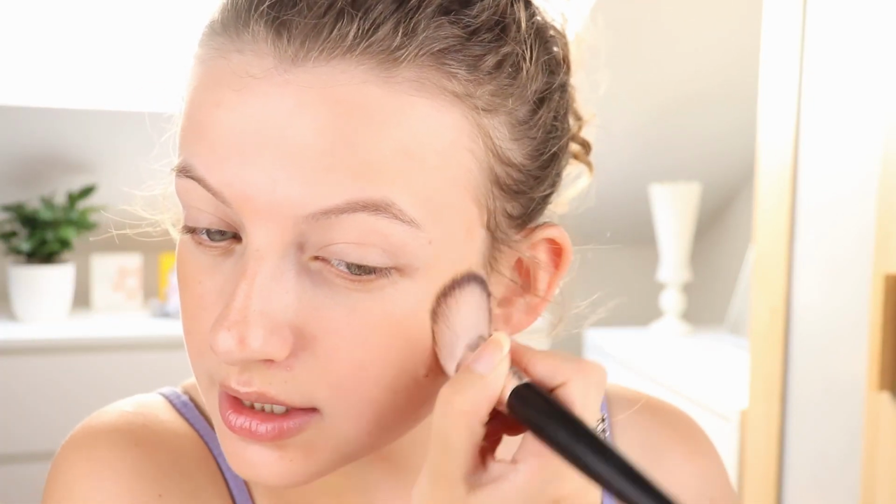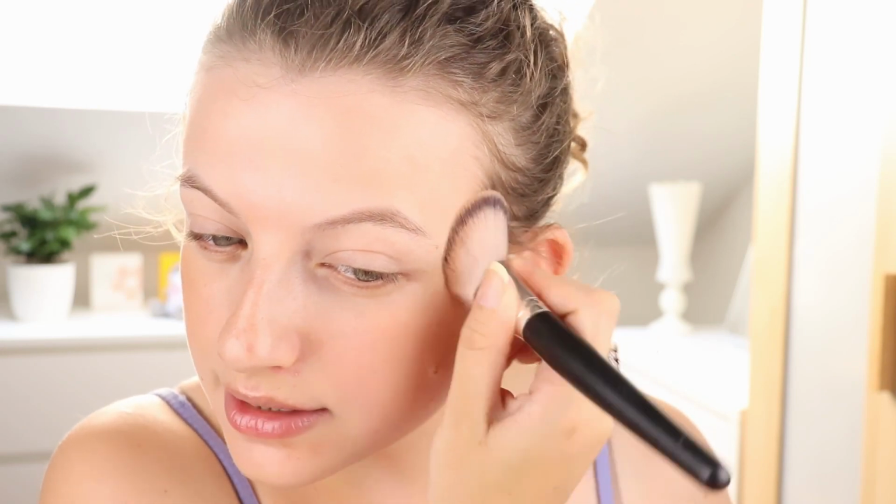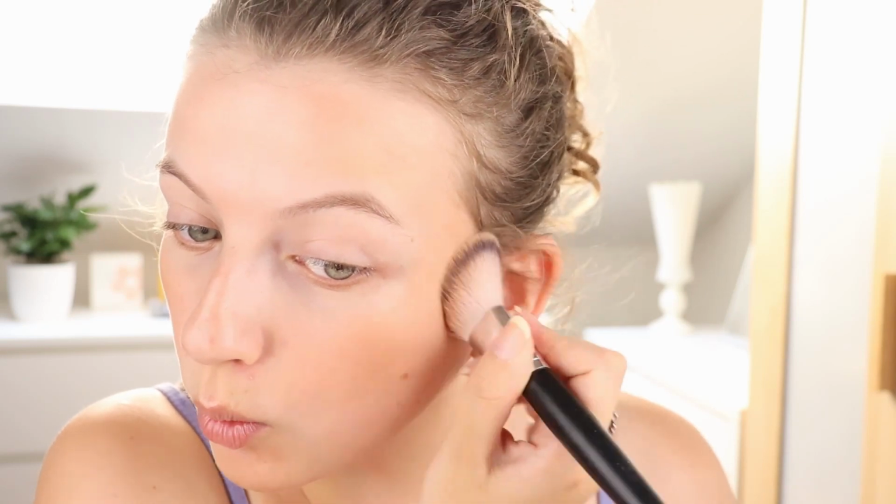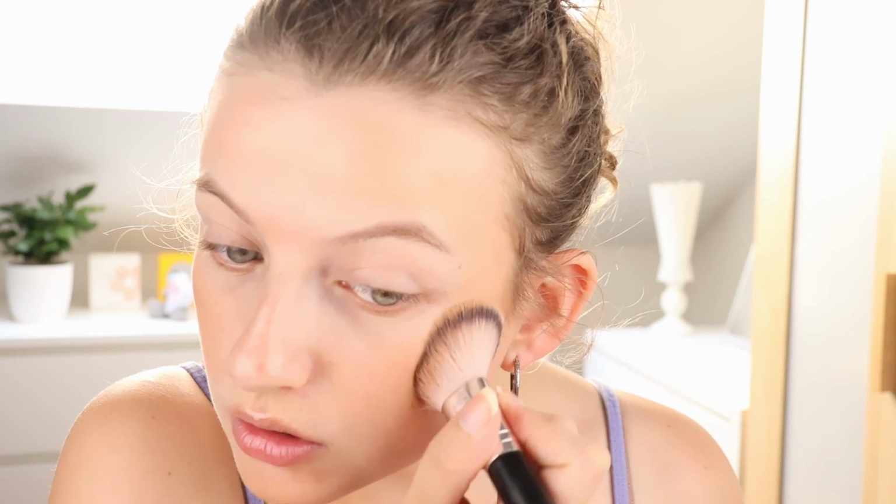Just putting a bit on my forehead and on the other side. I feel like this blends out really easily. It doesn't look dry, doesn't look patchy, doesn't look crazy. A little bit on my chin. So it's really subtle. I think this is very good for fair skin. And maybe it's better for me in the winter. Maybe the other shade is a bit more suited to my skin.